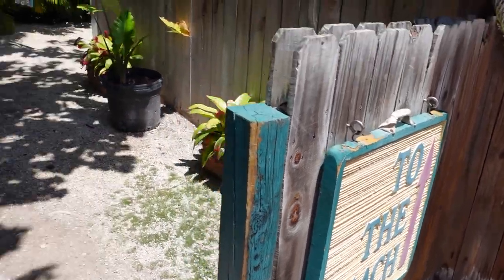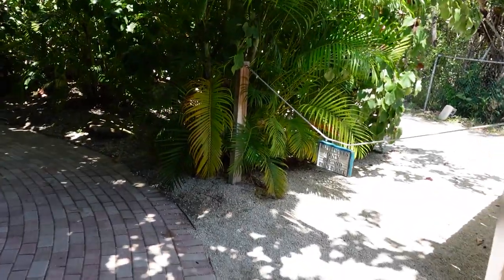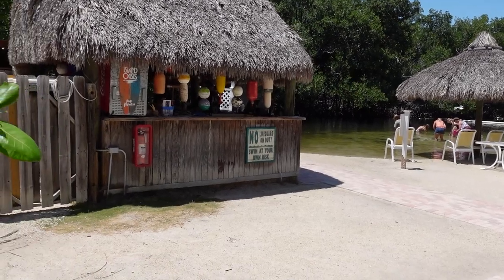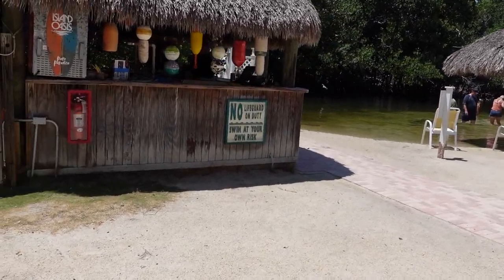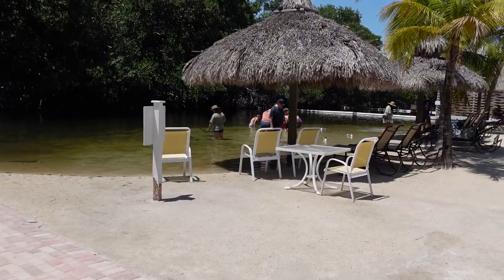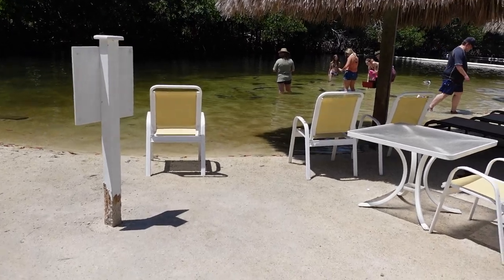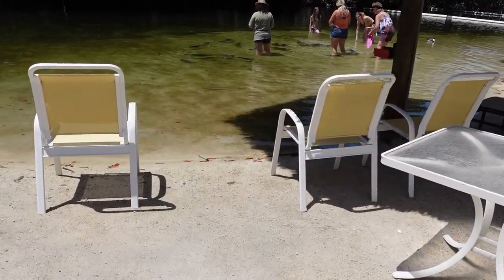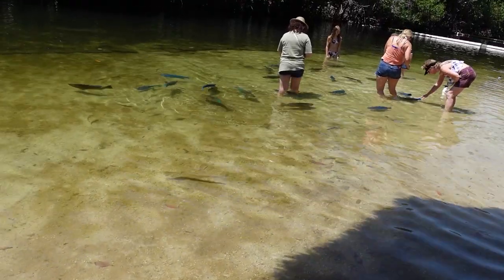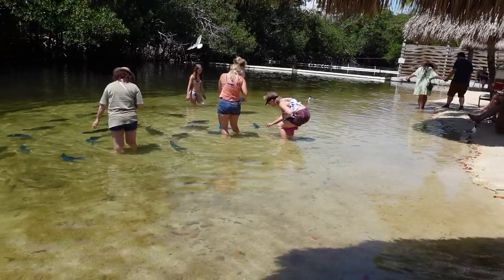So we're going to head to the beach to show you guys real quick. Look at the walkway here. Wow. Really nice. It's like a cave of plants. Like a wall of plants. Here we go, we reached the beach. They have a nice little tiki bar here. And over here is a lagoon. Oh wow, is that parrotfish? Yeah, look at that. And people are feeding them. Yeah, look at them. Magus wants to feed them. Wow.